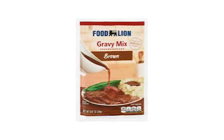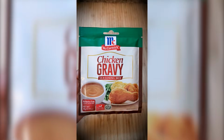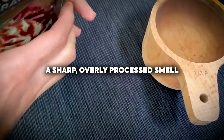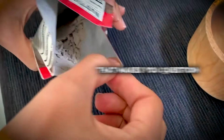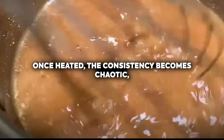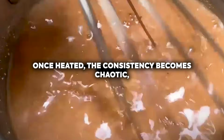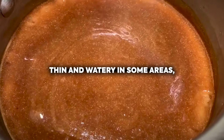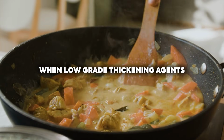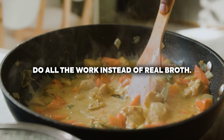Number 8, Food Lion Gravy Mix. Food Lion's budget-friendly packet has serious quality issues from the moment you open it. The powder releases a sharp, overly processed smell that makes you question what you're about to cook. Once heated, the consistency becomes chaotic. Thin and watery in some areas, thick like paste in others. This happens when low-grade thickening agents do all the work instead of real broth.